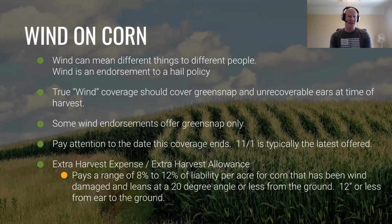Every company's got a little different price, but if it's quite a bit cheaper, you might suspect, is it just green snap only? So paying attention to when the coverage ends is critical. I remember years ago, companies were more conservative on how far into the summer or the fall they'd go on wind coverage. There was a time when you could only get out to September 1st, and once you got past September 1st, your wind coverage was over.